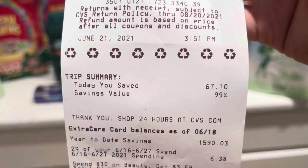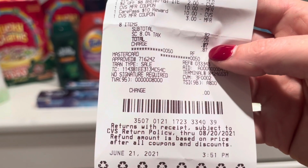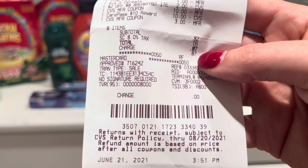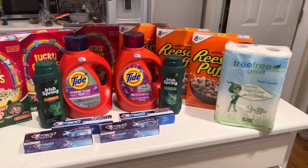Oh my goodness, I love to see that, or almost free. If I use any more extra care bucks from previous transactions to pay for that, then I would have misused them, and I didn't like that, so I was perfectly fine paying that 87 cents today on one of my transactions. That was amazing. So super excited about this haul today.